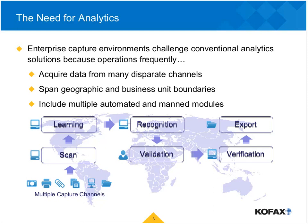The second thing is that these operations can span both geography as well as business organizational boundaries. So I may have not only different computing resources in different geographies, but I actually may have them under the control of other business units or other operational groups, even within my organization or perhaps within partner organizations. And so the ability to provide end-to-end analytics over that is therefore even further challenged.